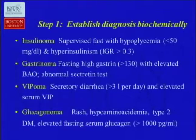So in somebody where we suspect the possibility of a neuroendocrine pancreas tumor, the first step is to establish the diagnosis biochemically. Now that varies depending on the syndrome that we suspect, and this presumes that this is a patient in whom we're detecting them based on symptoms rather than based on some imaging finding. So the tests that we use depend on the syndrome that we suspect. For example, for insulinoma, the gold standard test is a supervised fast, with the marker of disease being hypoglycemia with concomitant hyperinsulinism.